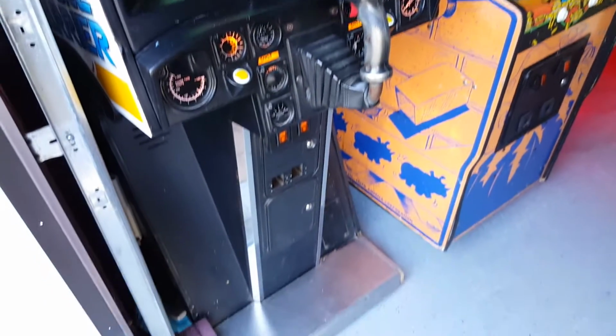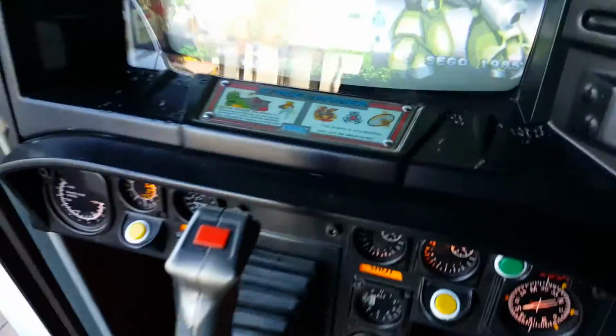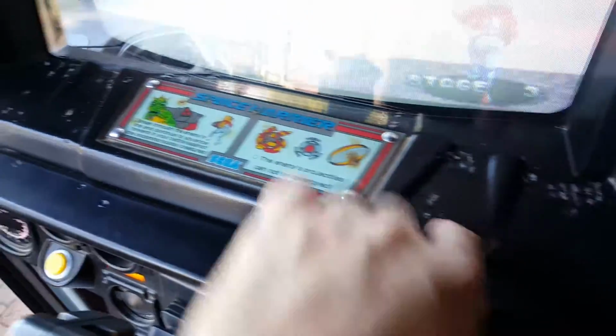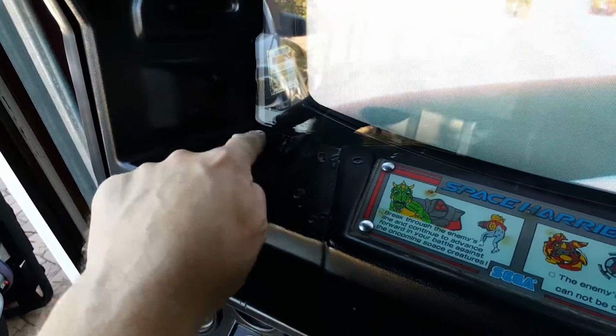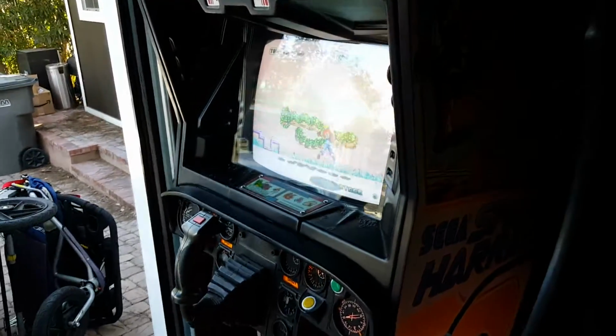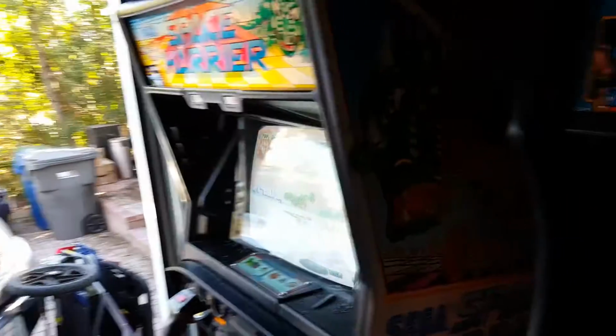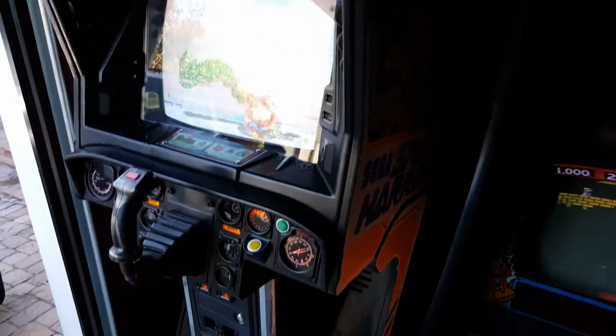This one works really well, but again, it's a little bashed up. Got all the cigarette burns here from people just resting their cigarettes on this plastic area while they were playing the game back in the 80s. And I don't know, you can't really see the side art very well. Try and get it, but can't see it.